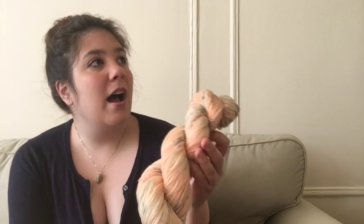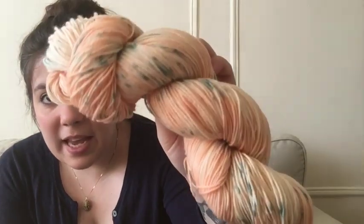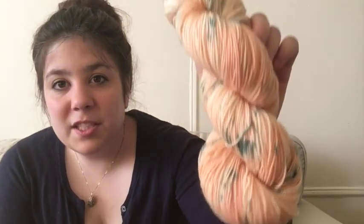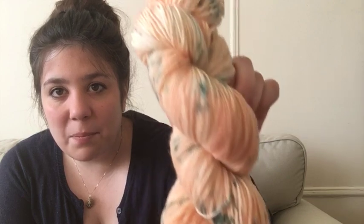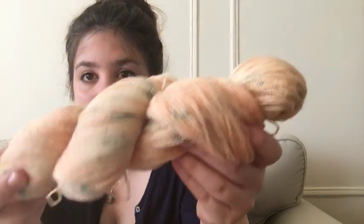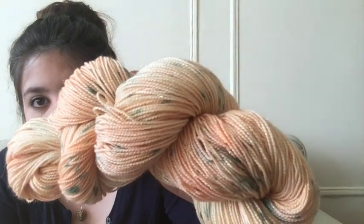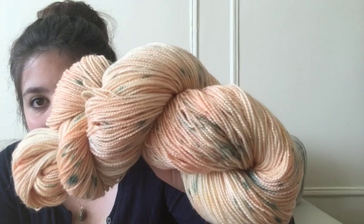There will be Garden Rose on a variety of bases. I will have it on Nuthatch. I'll have 2 skeins. I will have it on Gosling, which is my merino cashmere nylon base. I'll have it on Magpie, which is my sparkle base. It has gold tone stellina, which I love.